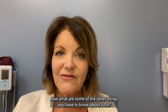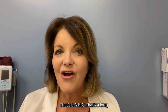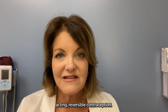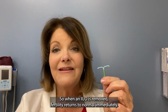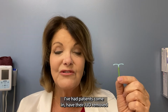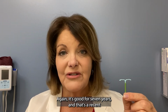Now, what are some of the other things you have to know about IUDs? Well, they're called a LARC. That's L-A-R-C, a long-acting reversible contraception. So when an IUD is removed, fertility returns to normal immediately. I've had patients come in, have their IUD removed, and become pregnant within the next few days, because this is completely reversible.